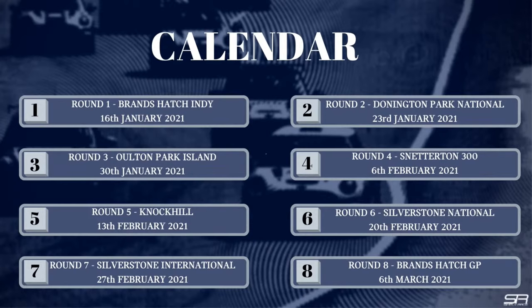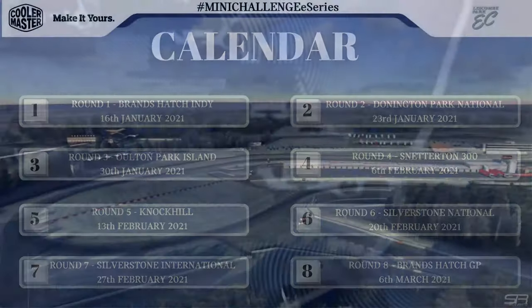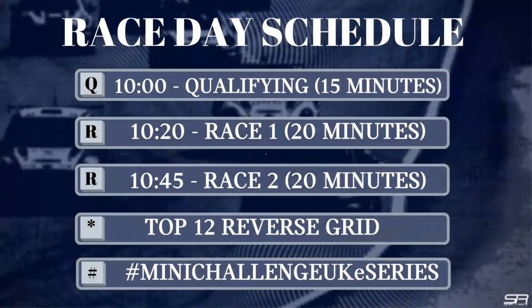I mentioned that we've got 8 rounds. And as is sort of traditional touring car style, we start and finish with Brands Hatch, wrapping things up on the Grand Prix circuit on the 6th of March. Now, you may not be aware, Toker have actually changed their calendar. So the order of this was pretty much in sync with what we were going to have in the real world. But just a couple of days ago, Toker changed everything around so that we have a slightly later start, and we're hoping to welcome hospitality and race fans back into the real world.